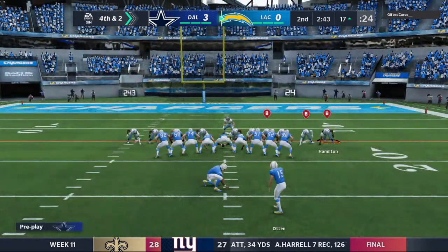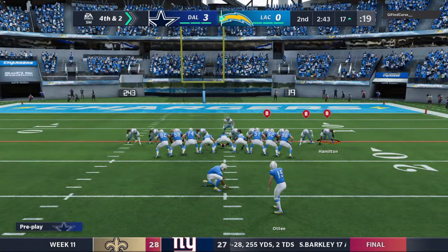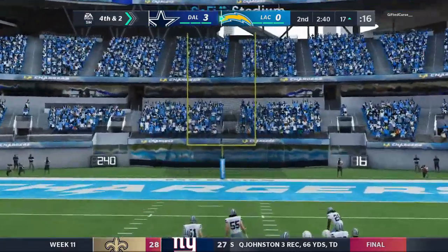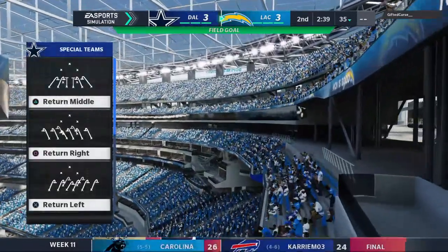The Chargers will bring out the field goal unit now. From the right hash, just a 34-yard attempt. And his kick here is good. And that will tie us at 3-3.